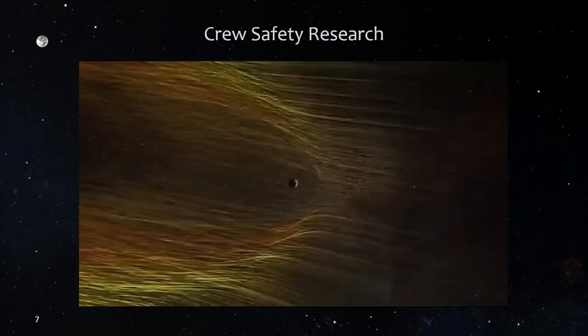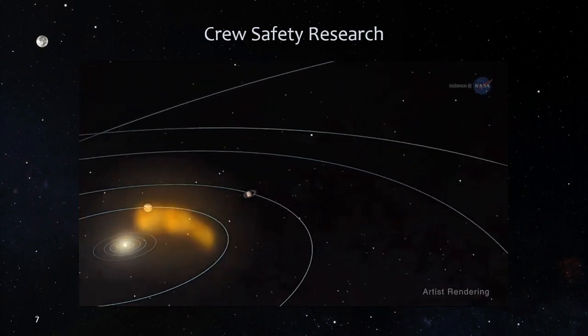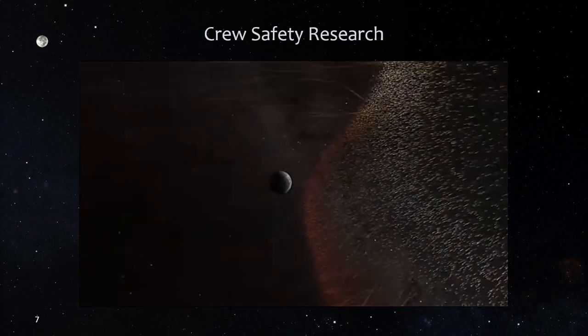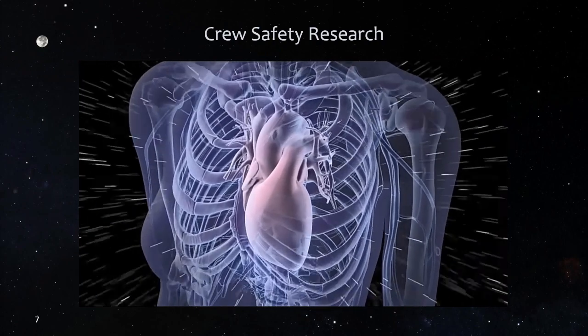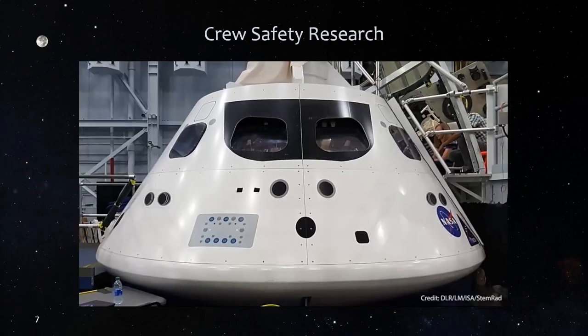Now, radiation is a serious problem in space. Astronauts talk about seeing flashes with their eyes closed when going to sleep. The flashes are cosmic rays making contact with their retina, which means cosmic rays are also hitting their vital organs, muscles, and brains. Astronauts receive 400 times the radiation we get on Earth.